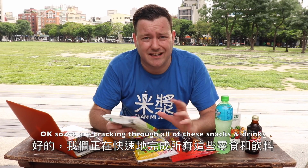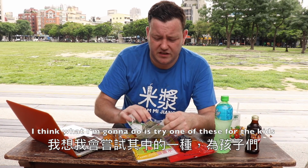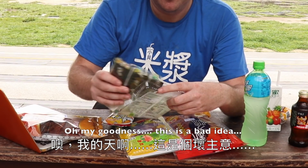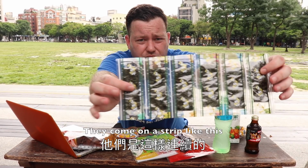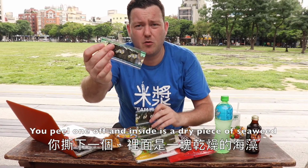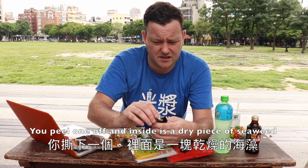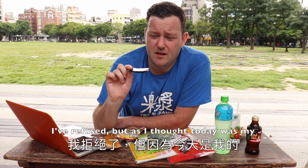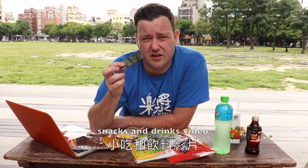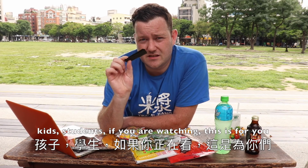Okay, so we are cracking through all of these snacks and drinks. And I think what I'm gonna do, I'm gonna try one of these for the kids. Oh my goodness. This is a bad idea. They come on a strip like this. You peel one off. Inside is a dry piece of seaweed. Oh my god. For almost 10 years, I've had kids asking me to try this. I've refused, but as I thought today was my snacks and drinks video, had to include it. Kids, students, if you're watching, this is for you.